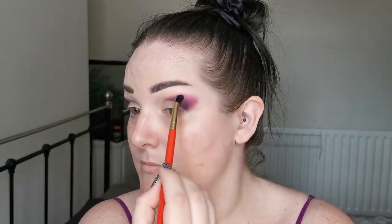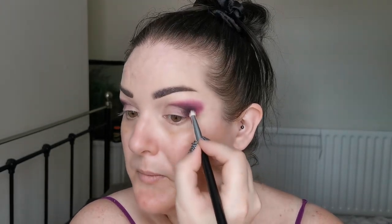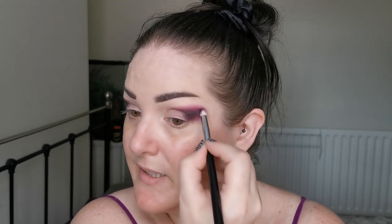Okay, so it's not blending badly, but it is taking more effort than I'm used to with a lot of the indie palettes. But I think it's looking nice. It's definitely a formula that you need to build up, but that's not a bad thing. It makes it more beginner friendly.